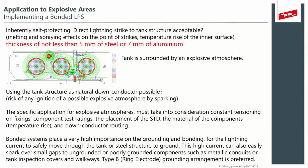or instrumentation, and my equipotential bonding practice is not as good as I think it is, or I've not inspected it for 12 months. How do I still know after a year or two that everything is still adequately bonded? That's just the risk that you have to discuss, you have to think about. The specific application for explosive atmospheres, like I said, has other points taken into consideration as well.